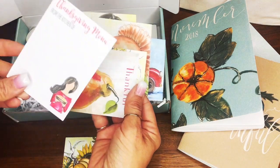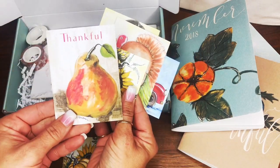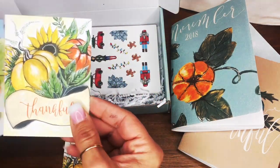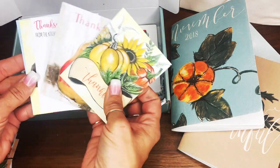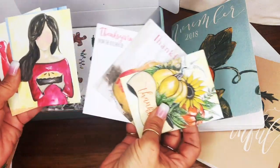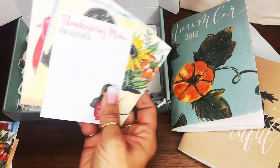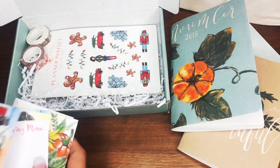Since November is Thanksgiving, there's lots of artwork to demonstrate that holiday season, and that's what you're going to be finding. Thanksgiving menu, a prompt, thankful, again, another one to just inspire you. And you get two sets of those, which is just a really amazing, beautiful way. I know for me, I'm celebrating Thanksgiving twice, so even to have this twice is very handy, just to be able to write down things like what I'm bringing and stick it in my planner and be so organized with it.